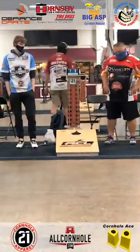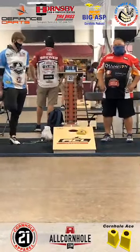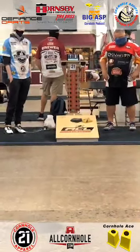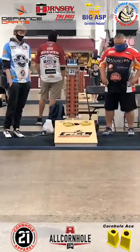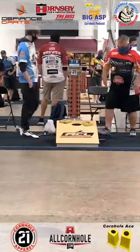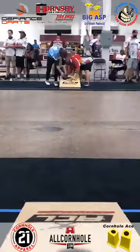Went blocker again this time. Bob just decided to go over it. Nice job. Brad put another bag right in front of the hole. Oh, he tried to ricochet through those two. Brad ends up with 1, 9-8. So that's going to make it 8-0.